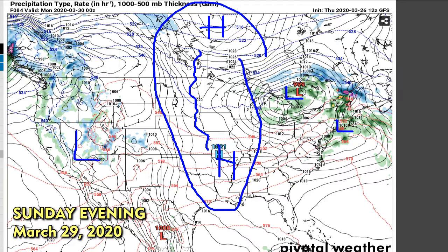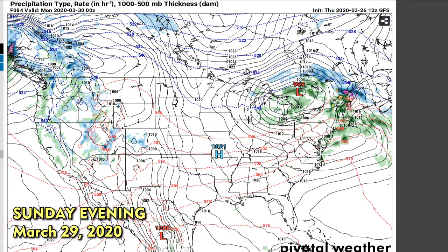Things are destabilizing out to the west again. See, there's another upper-level low. Got a very showery appearance out there in the Great Basin area. And that front, the remains of that front, are still out there in northwest Mexico. So that area is still going to be baroclinic and supporting this upper-level southern stream jet.